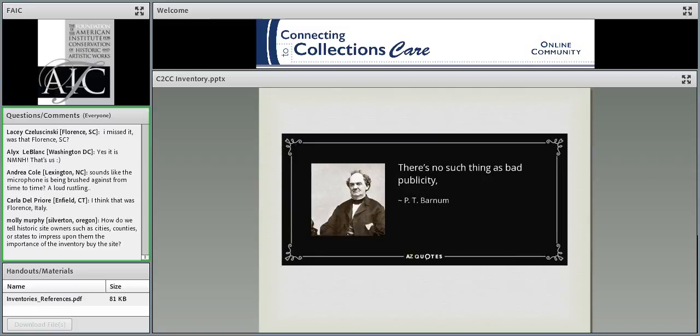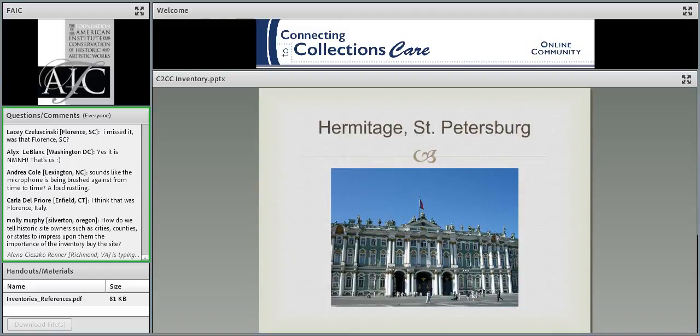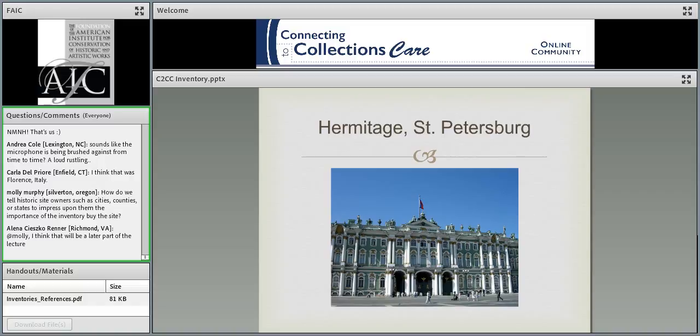P.T. Barnum famously said that there's no such thing as bad publicity, but I'm not sure that most museum professionals would agree. Many of you may remember a story that was reported worldwide in 2006. I'm reading from the front page of the Washington Post. President Vladimir Putin ordered top officials to conduct a nationwide inventory of 50 million artworks at Russian museums, concerned that treasures may be missing following the theft of $5 million worth of valuables from the Hermitage.